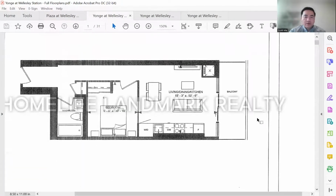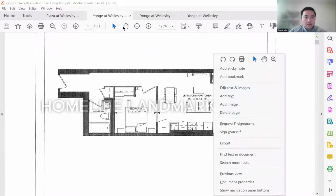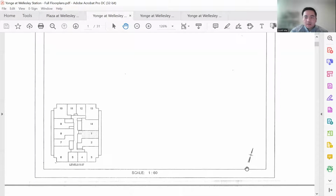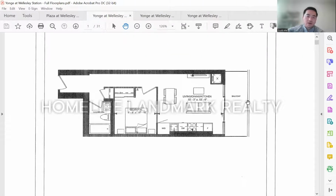So here we've got a studio unit, and let me see here. This unit is facing east. So you see the north is facing up, and east is going to be on the right side. Sorry, not studio. This is a 1-bedroom unit. So you've got the hallway here. Your kitchen and living areas are combined. You've got your bedroom here with a closet, and then your washroom is at the front.